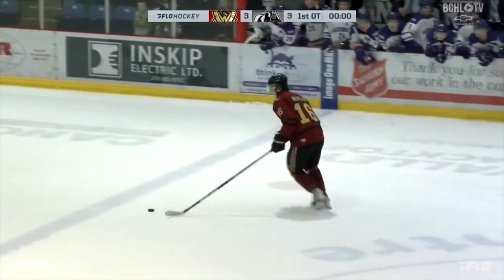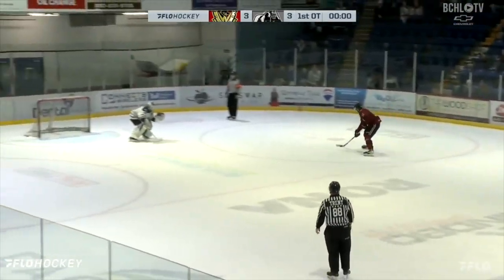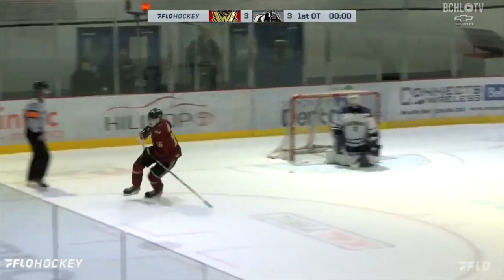The shootout ace, the specialist himself, Isaiah Norlin, through the legs of Ryan Grout.